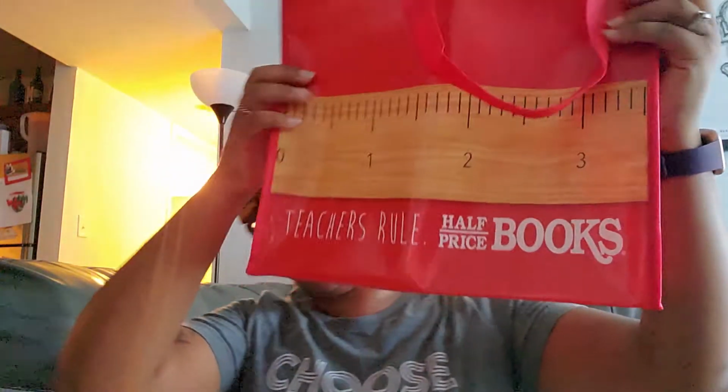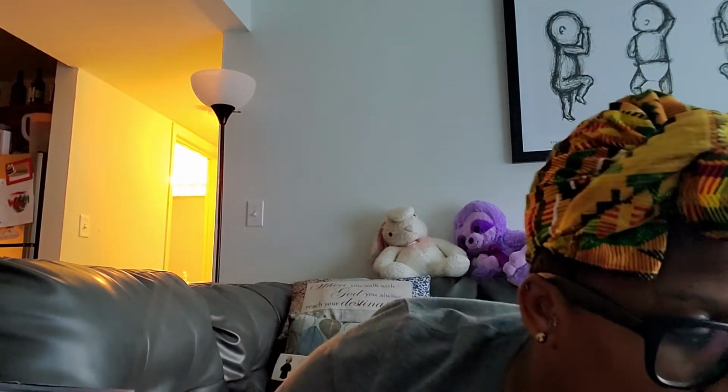So all right, there is that part. Here is the bag. I told you I was going to show you the bag. I thought that was cool. All right, so we're going to put that up. And then the last part of the haul is actually the vinyl records that I have.